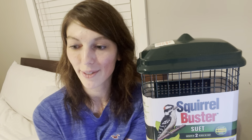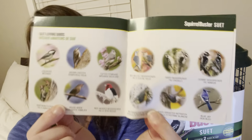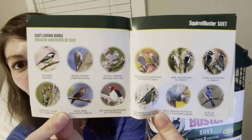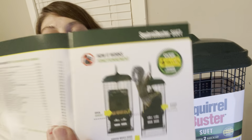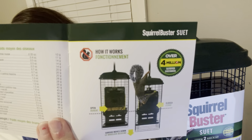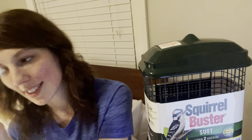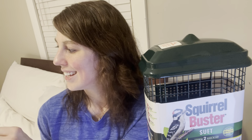Okay, so it says SquirrelBuster Suet. We have our instructions. There we go. Okay, it says suet loving birds. And it's got a picture of the titmice, the woodpeckers, everything, all the birds, and the blue jay. All right, so let's turn the page. And it shows how it works. The birds can eat the sweet cake. The squirrels cannot eat the sweet cake. Zero squirrels, because they're too fat for the SquirrelBuster Suet.